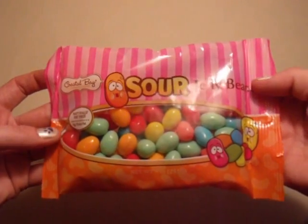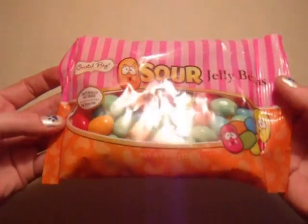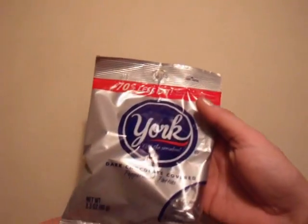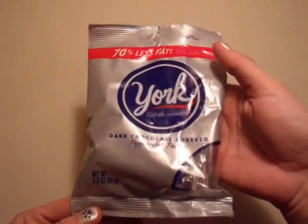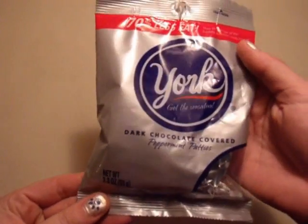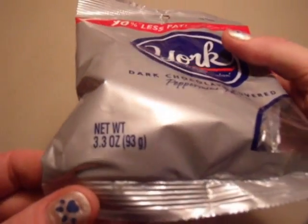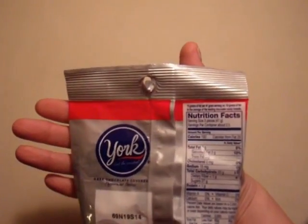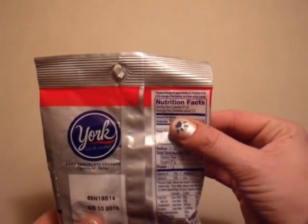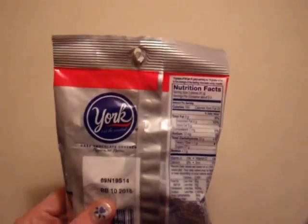It's a 9-ounce bag of sour jelly beans. Now, you know, we're sour critics in this house, so I'll let you know how that is. We didn't like them generic ones. They just didn't taste right. So we got a bag of name brand York peppermint patties, 3.3 ounces, serving size 3 pieces, about 2.5. So you get about 8 pieces in here.